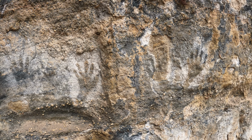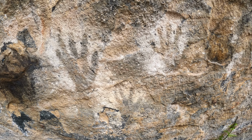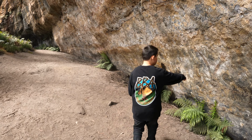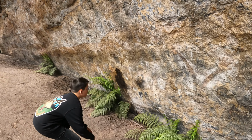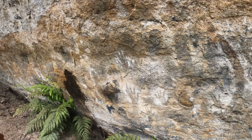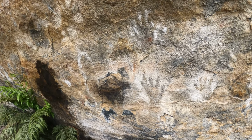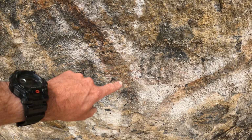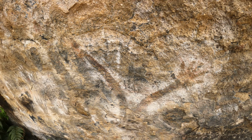It's so cool. Oh, that is something. Look. Oh, that's sick. Look at this handprint. Oh, this is cool. Wow. This is cool. Hey, this looks like a boomerang. This bit looks like a boomerang, look. There's a hand.